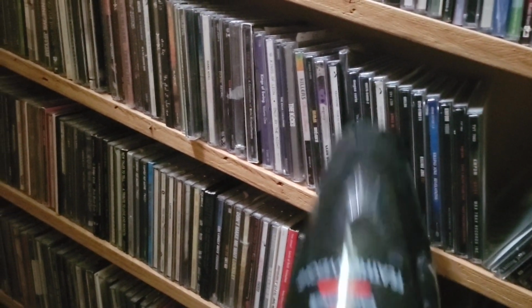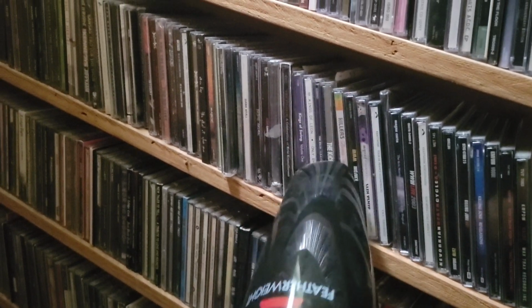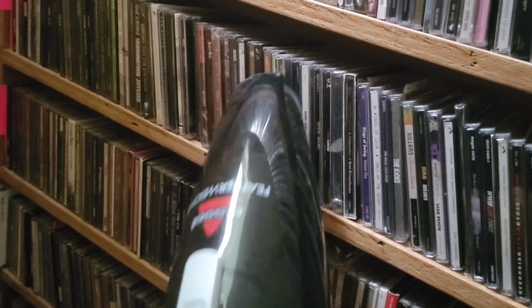I started by cleaning off the collection. This spot in the basement had gotten very dusty, so it needed some vacuuming. I also vacuumed the CDs themselves, which felt a little strange, but it worked kinda well. And vacuuming CDs was certainly not on my 2023 bingo card, but hey, it's a unique experience that I'm glad that I was able to have.